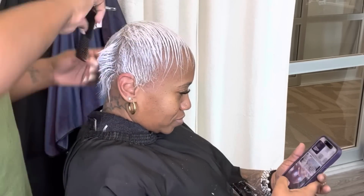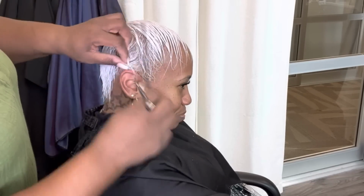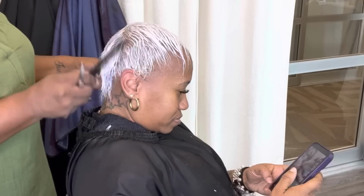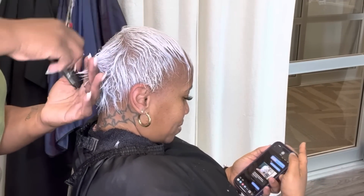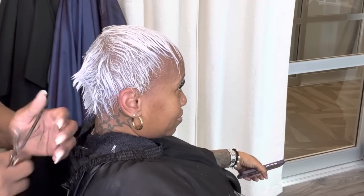Now that the service is completed, I want you guys to look at how white this hair is. And also, I want you guys to pay attention to the comb. You do not see strands of hair falling out into the comb. You don't see the hair looking super gummy. The hair has texture. The hair has life to it. But she's also bone straight and platinum.